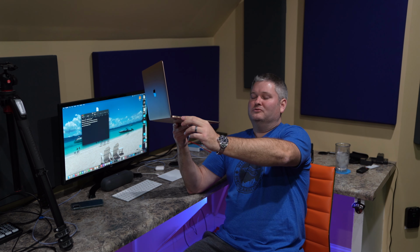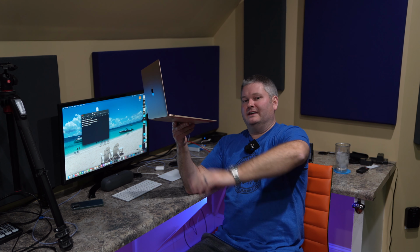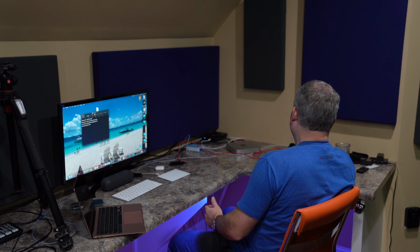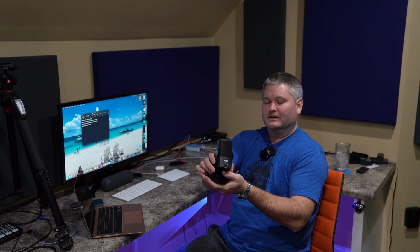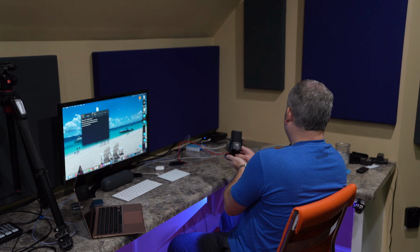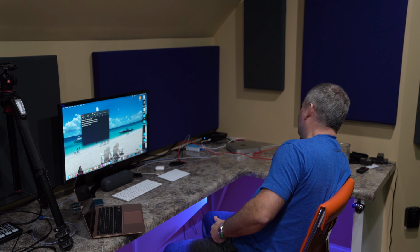And number 2, because I'm not going to be using it while it's plugged in for the most part, by having 2 USB-Cs, I could have one if I need to connect an external storage device, or maybe I'm doing a professional audio recording. I want to connect my Rodecaster Pro or this USB Rode microphone here. I could do that. So 2 USB-C ports is more than enough for me.